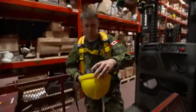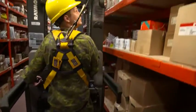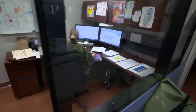We provide everything from ammunition to weapons to clothing to food to parts for the helicopters to parts for ships. We do everything and in between. We have a huge responsibility to ensure that everything is taken care of according to the rules and regulations, and that the soldiers have what they need when they need it.